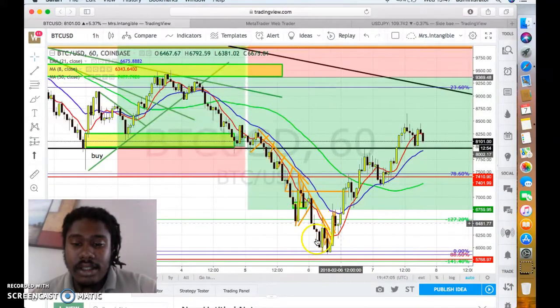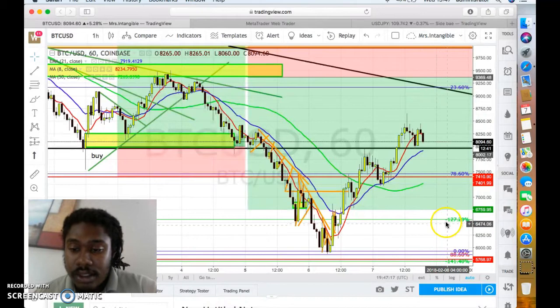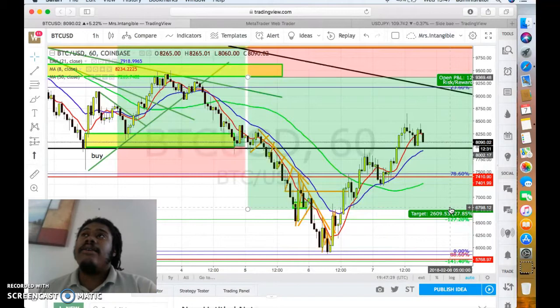And this right here was a 1 hour inverted head and shoulders. And we found support around this range. You see this range right here? Found some support around that, which is really interesting because the take profit was this originally, but I like to make the take profit a lot smaller sometimes.